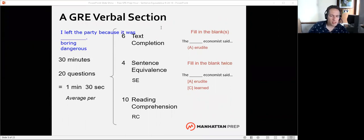But the sentence I've just written is not a very good one. It's not a good example of sentence equivalence for one reason. Can anyone tell me why a real GRE sentence equivalence question, even vocabulary fill-ins aside, just the initial part, wouldn't look like that? What is that sentence missing that it's supposed to have? Yeah, it should be clear what the meaning is, right? In real life, I don't need that. If I say I left the party because it was boring, that's self-explanatory and no more text is needed.